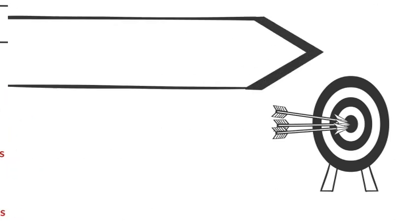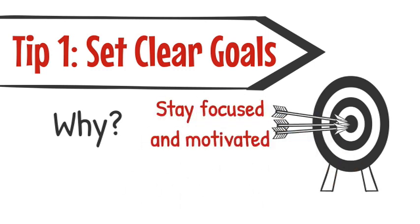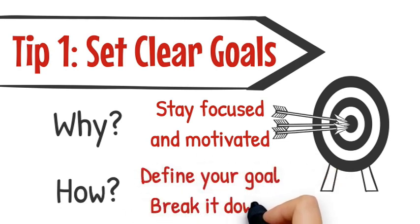Tip 1, and most important of all, is to set clear goals, what you want to achieve. This is important as it will help you stay focused and motivated. You will be able to do this by first defining what you want to achieve in each study session, and in step 2 you will have to break down your long-term goals into smaller, more manageable tasks.